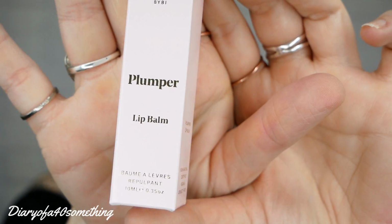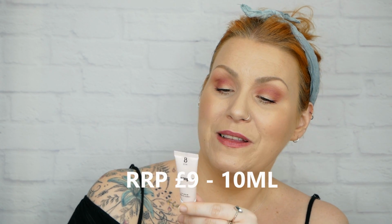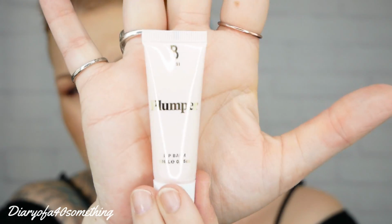Next item is a Bibby Plumper lip balm. Not heard of this brand before myself, and this is a 10ml. So it's a plumping lip balm. What does it look like here? Apply pea-sized amount to lips for intense hydration, soft shine and perfectly plumped pout. 100% natural, certified vegan and cruelty-free. And this is a 10ml lip plumper.